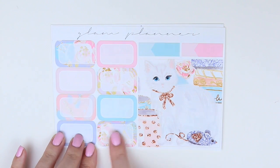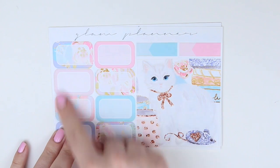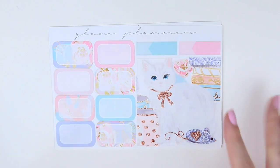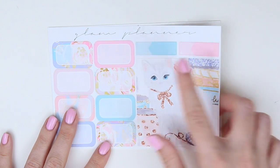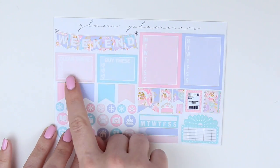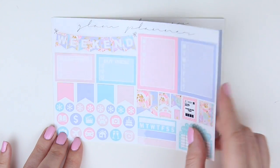Then you have your functional sheet, and this one's formatted a little bit differently because it is 7 pages. So you have your half boxes. This is your double box here. It's not separate because this is just how I had it formatted for the mystery kit. Your appointment labels, and then you have your weekend banner, 2 stackable sidebars, clean these, buy these, your icons, flags, movie marquee, etc. And these flags are longer as well. And then you have your headers and your littles, and you have your glossy bottom washi.